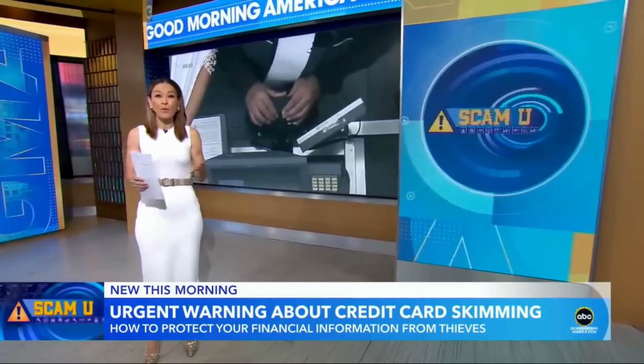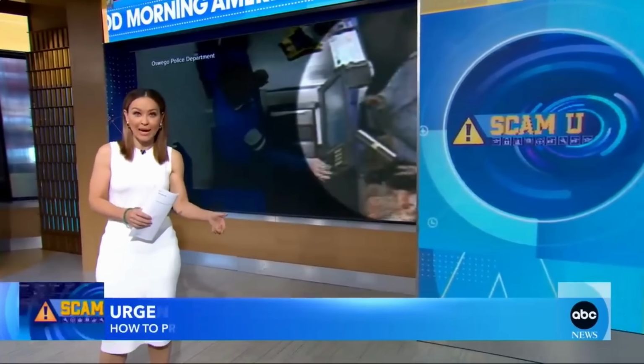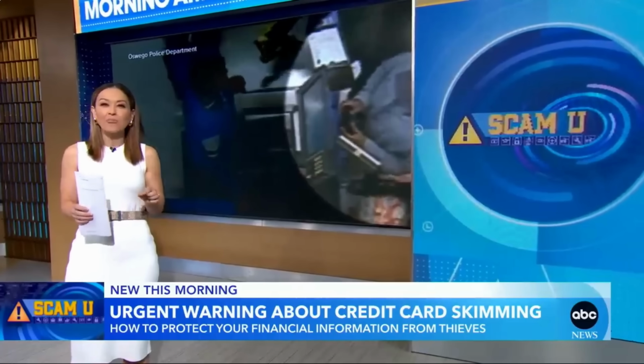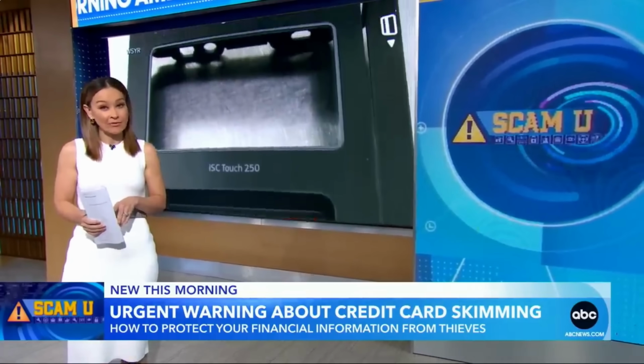And another thing to think about, when you go to pay, do a quick scan of the card reader. Look at the other card readers nearby to make sure they all look the same. And if part of the machine looks loose, crooked, or damaged, pick a different machine and a different line.